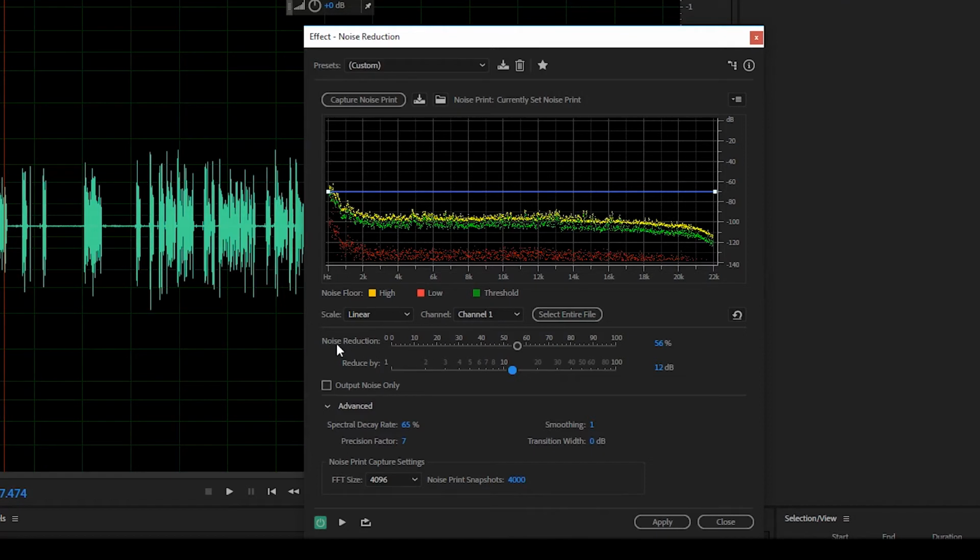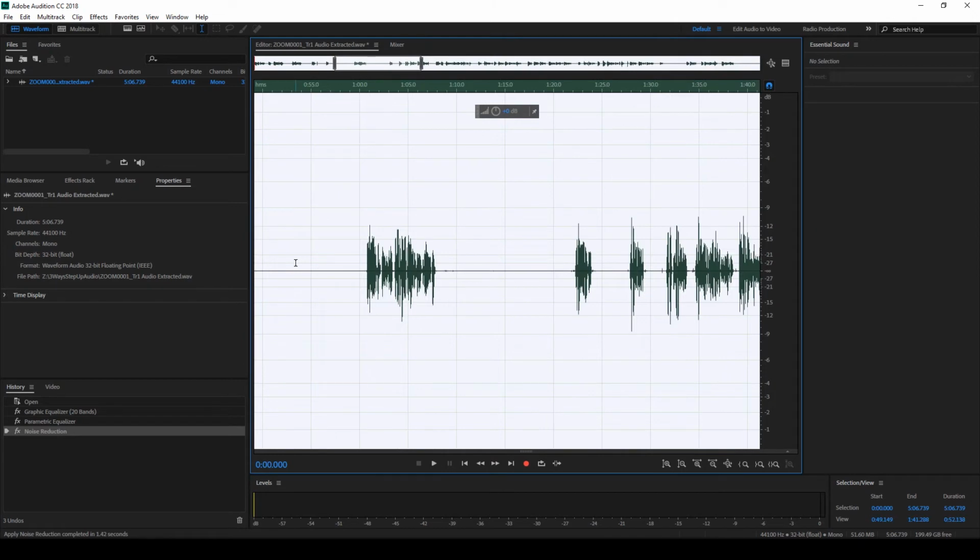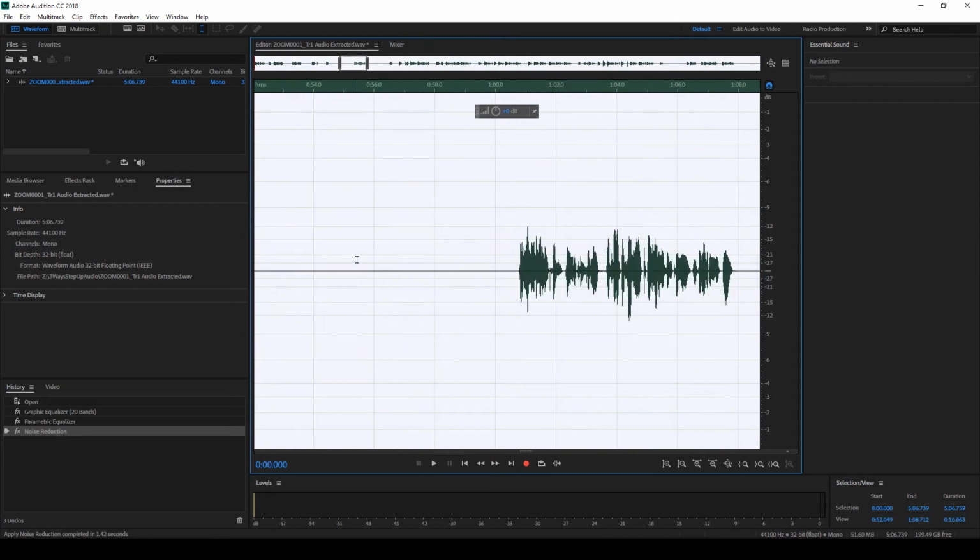The only sliders you're going to want to use here are noise reduction and reduce by. Just hit the play button to hear what that's doing in real time. Once you have it to a point you like, just hit apply and you got your audio cleaned up. You can see there's nothing going on in the background there.